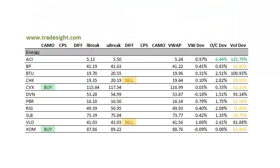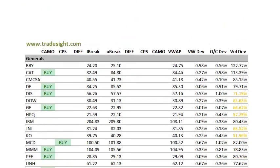Moving on to the energy patch, a little less decisive here. We've got a couple of sells and a couple of buys here. BTU is having a big day, 2.5% above the open, so I would keep that on the list, and also Arch, ACI. Since that one's so strongly above the open.